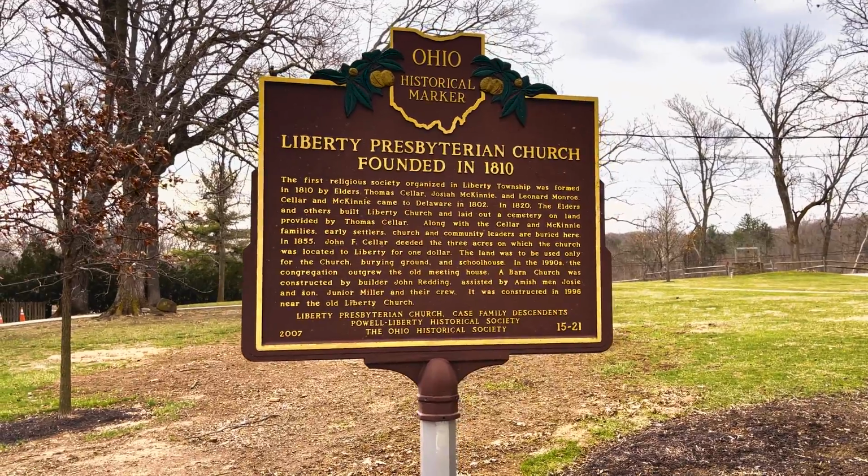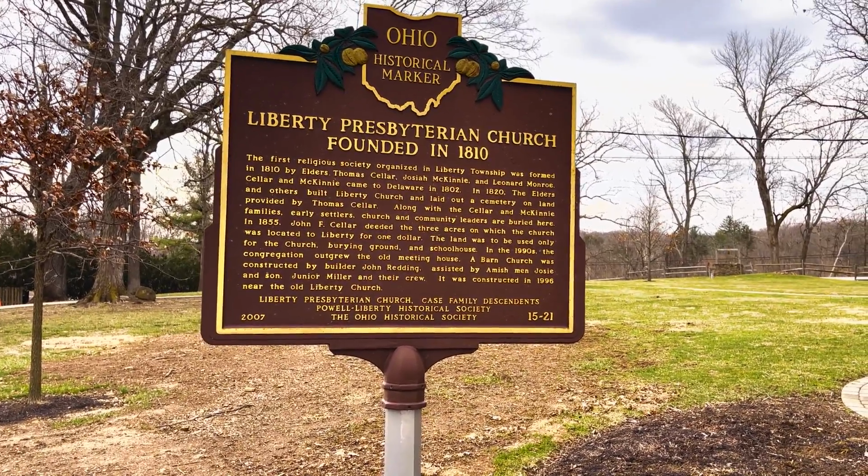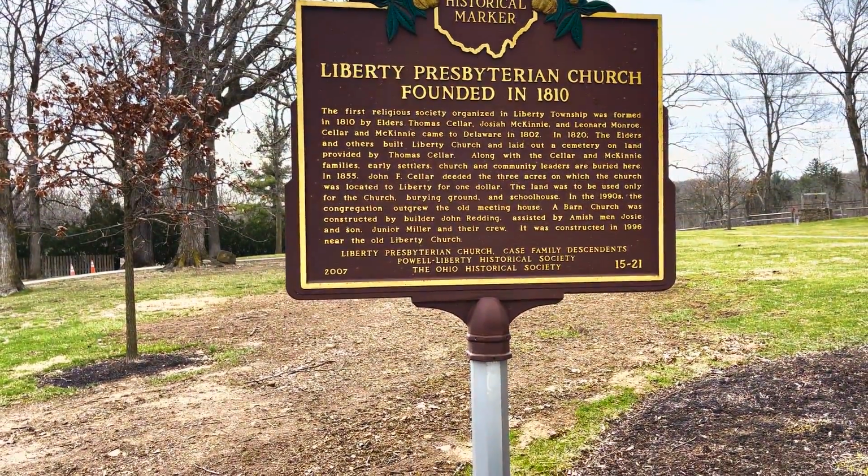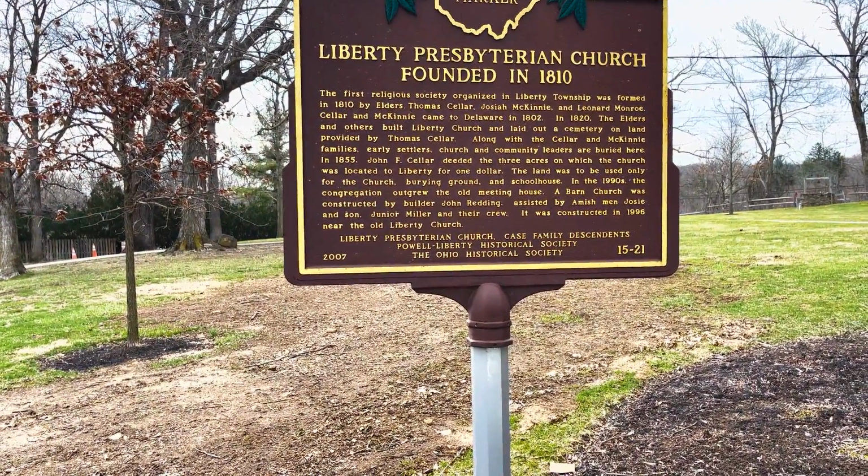All right, we have made it to our final stop here on this trip, and we are at the Liberty Presbyterian Church. It's founded in 1810. A lot of historical significance here, so let's go learn what we can, hear about early Presbyterian settlers in the Olentangy area. So here is the Ohio historical marker. This one was placed here in 2007. All about the Liberty Presbyterian Church.